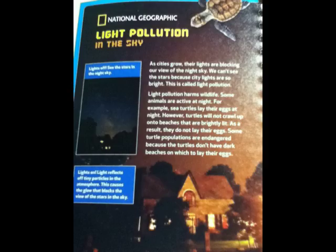So we're going to be on page 166 in our books. So let's make sure that we're on that page. If we're not, pause this until you get to it and then you can hit play again. Okay. So on page 166, our heading says, Light pollution in the sky.